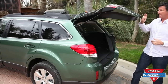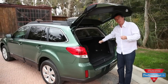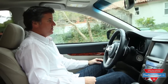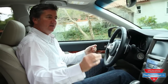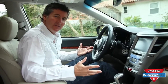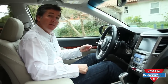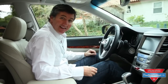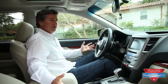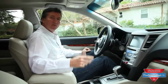Check this out. Here in the back, plenty of room. Seats go down, lots of even headroom for being able to load stuff in and out. Here from the captain's chair of the Outback, it feels good. It's got some nice colors, some nice textures, but there's a little bit of a kind of plasticky Japanese thing about it. You almost want to tell the Subaru folks to go spend some time with Audi or even Hyundai. Did I really say that? Hyundai. There are other ways of getting information presented to you in a car that is not quite as, I don't know, 2004 looking as this car.